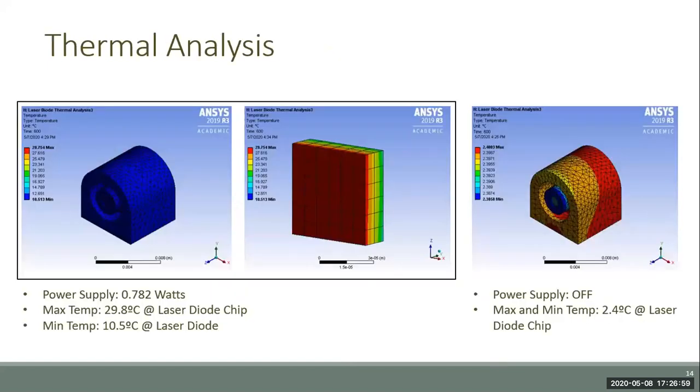Next slide, please. And then we also wanted to ensure that when the laser diode was sent out to space and it was operating, that it runs continuously for 10 minutes, the laser wouldn't overheat and it would stay within the operating temperature, which was negative 10 to 50 degrees Celsius. So we've decided to do a thermal analysis to check the temperature of the laser diode using ANSYS. But before we could jump into simulating our conditions, we wanted to verify that ANSYS was simulating correctly.